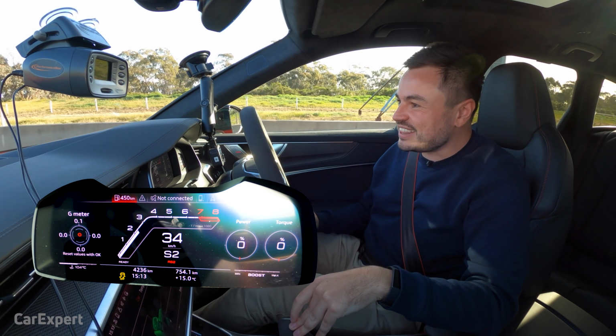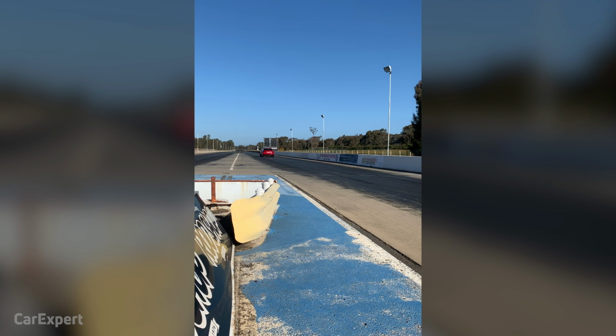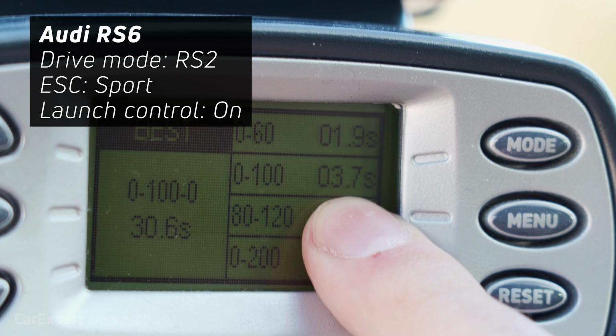Seriously lost for words. That was just squirming off the line there. It was like fishtailing down the line in like a 4-wheel drive burnout. That is seriously impressive. Okay, what did we do there? Okay, so 3.7 seconds. The official time is 3.6.